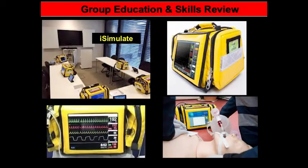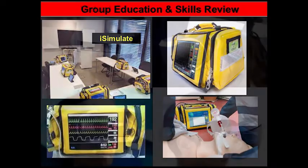iSimulate. This is massive as well. People don't understand, that's not a $30,000 monitor. That's a couple-hundred-dollar iPad that fits in with their software and can mimic anything that a monitor can do. So we're going to try and incorporate that into the GEMS games. We have been using it for years just to show capnography readings, but now we're going to expand it potentially to have somebody go to a station and pick up cardiac rhythms, because you can change it on the fly. And you know what? They have to do it just like it's their own monitor.